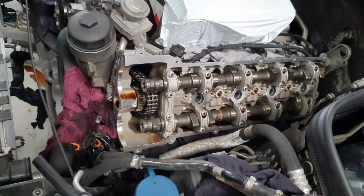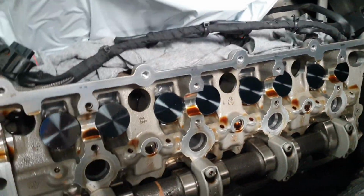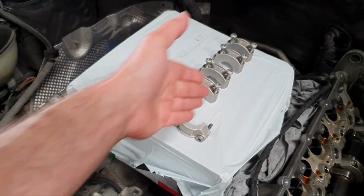Let's do the same thing here. Bank 2, intake camshaft out. These are the new lifters, like in the other bank. The caps up, washed, prepared. Need to put assembly grease on it. Okay.